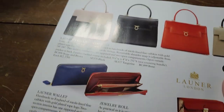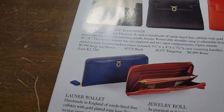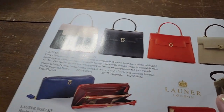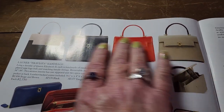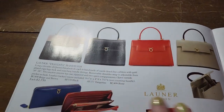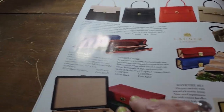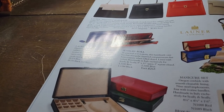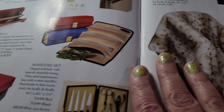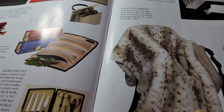The next page shows some purses. These purses are La Traviata handbags, and they are $2,750 each. So not quite on the line with Hermes, but very nice. Also, we have a jewelry box, which is $785. We've got a faux lynx throw. Beautiful faux fur for $1,250.